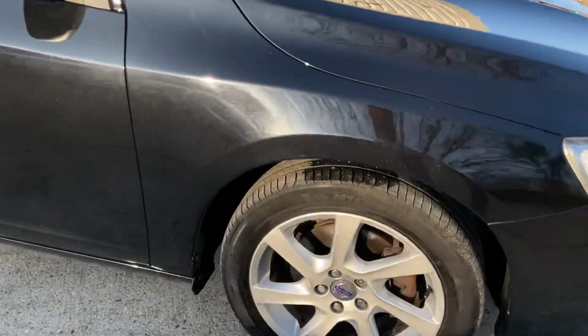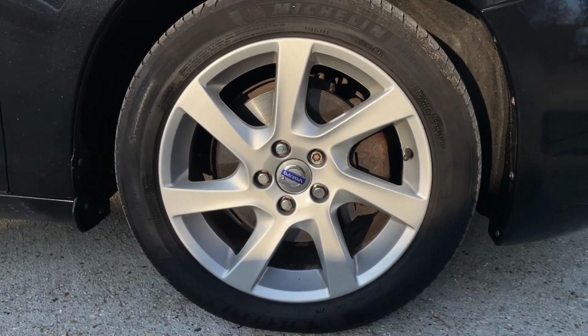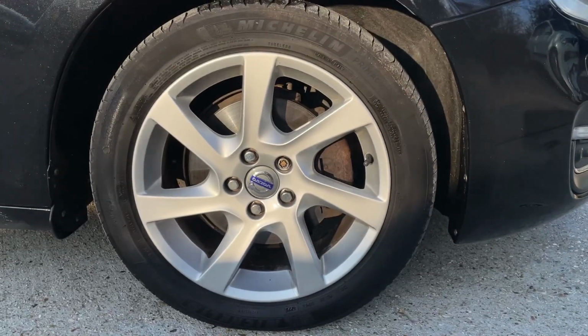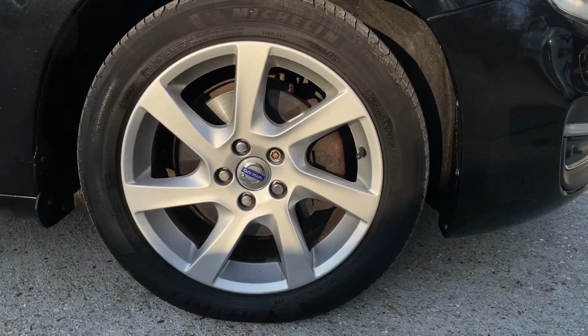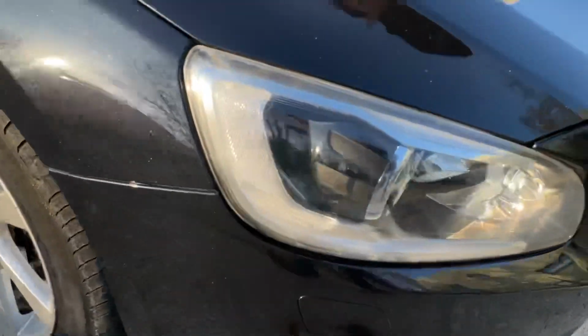And as you can see, it's finished in the metallic black. Does look very presentable. As you can see, it sits on the 17-inch alloy wheels, which have ample amounts of tread remaining. And the wheels are nice and presentable. Got Michelin Premium Primacy branded tyre on the front, as you can see.